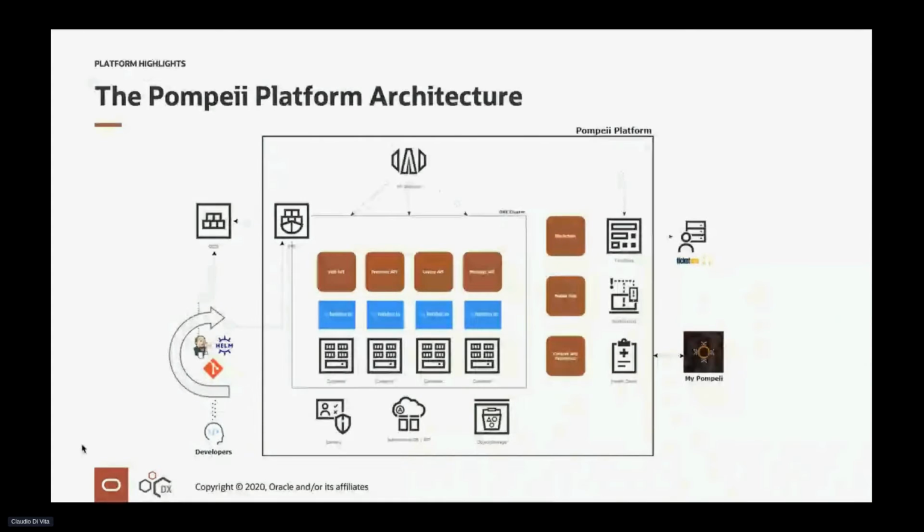And the great thing is that the API Gateway supports both the standard Kubernetes deployed containers and also functions as backends. So it enables us to implement those in both ways.